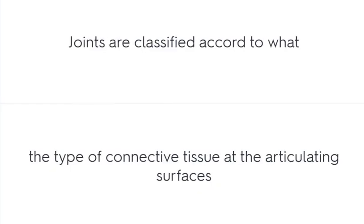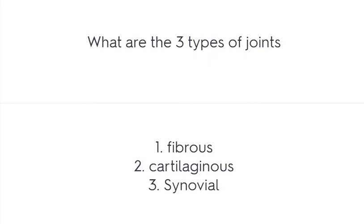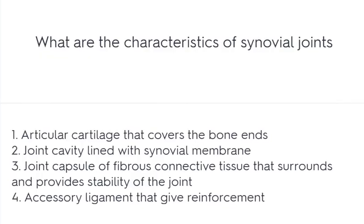Joints are classified according to what? The type of connective tissue at the articulating surfaces. What are the 3 types of joints? 1. Fibrous. 2. Cartilaginous. 3. Synovial. What are the characteristics of synovial joints?